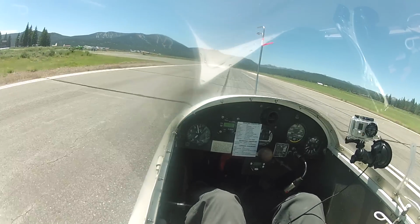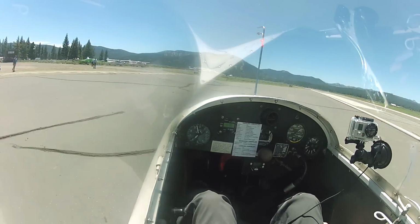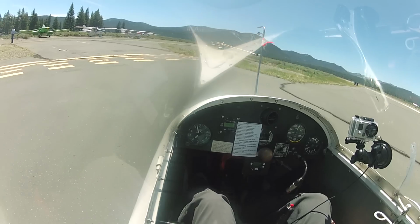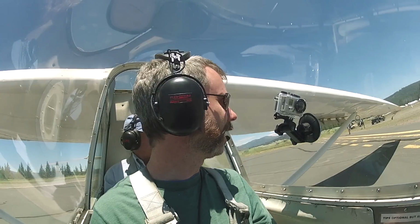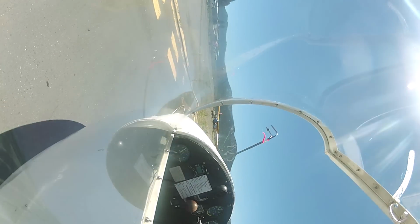It felt like our approach was incredibly fast, but Jan put us down exactly where he wanted to, got off the runway, and stopped within like a foot of where he intended to stop. It was unbelievable to watch this master at work. It was even more impressive when I opened the canopy and realized how strong the wind was because it almost got ripped out of my hand. Very cool.